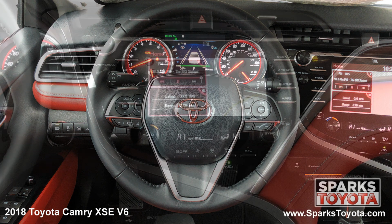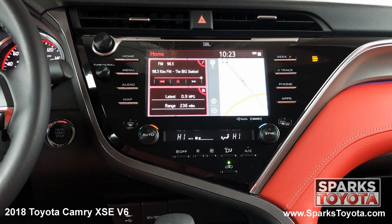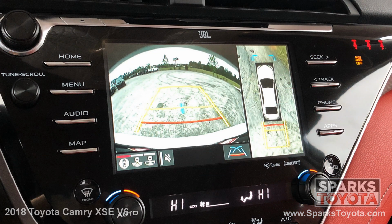with convenience controls, the entertainment and navigation touchscreen with a CD player, Bluetooth and voice recognition, and a backup camera to make backing up a breeze.